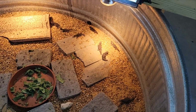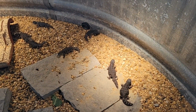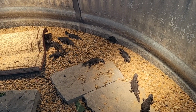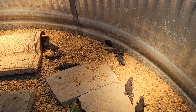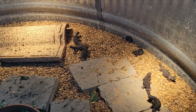So anyway, just want to make a quick little video showing how they progressed and how well they're doing. They're all just fat and happy, and they eat as much as they want, when they want. As you can see, they're eating a lot. You can tell. I'm having to clean these rocks about every 2 or 3 days. I pull them out and just pressure wash them.